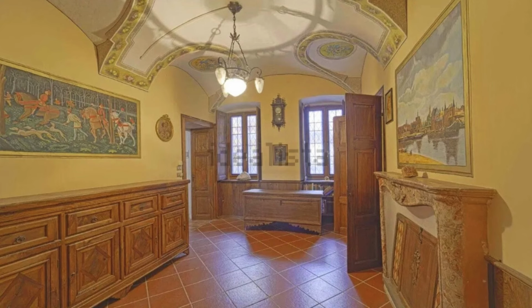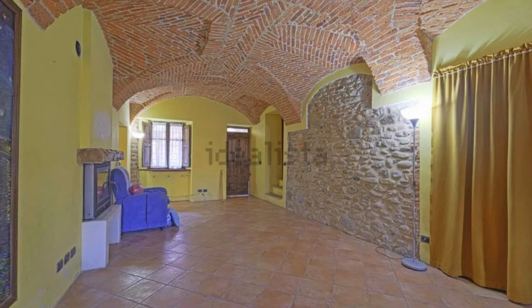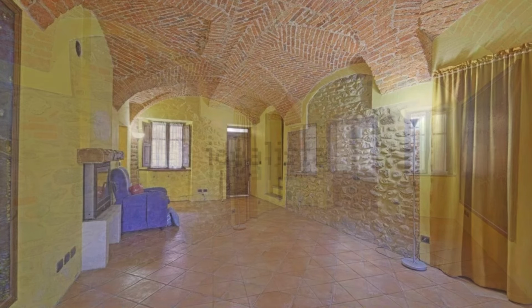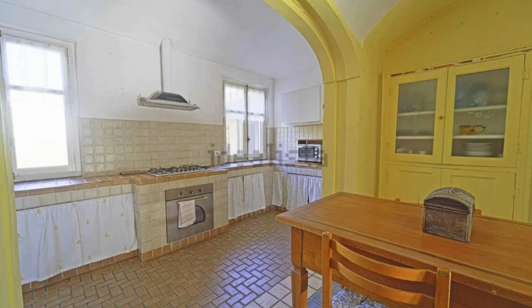This home is about an hour and a half north of Turin, and the same distance south of the Italian Lake District. It's also within comfortable proximity to France, Switzerland, and the Gran Paradiso National Park. This would make a very impressive family home or tourist accommodation.